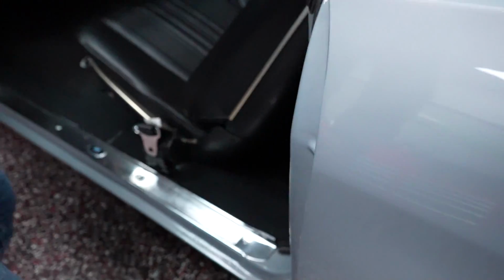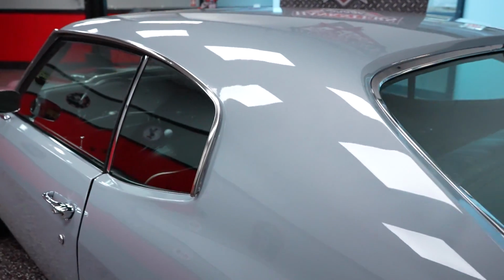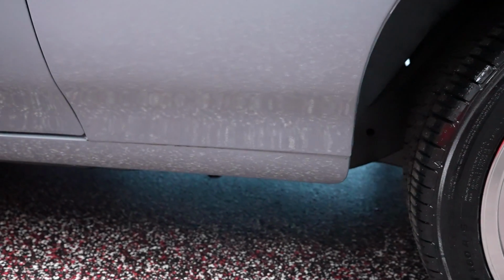Let's check out the rear quarter. So around the wheel opening there, in front of the wheel, behind the wheel, around the wheel, all in real nice shape. No paint issues. If there's usually paint issues, it's around here and maybe down here, but there's none on this car.